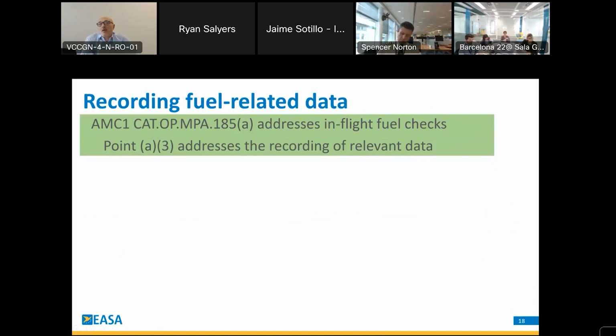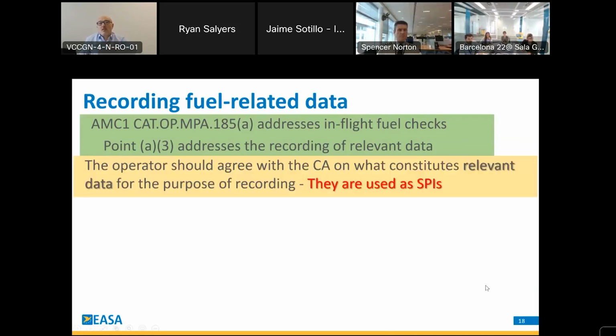On the recording of fuel-related data, the AMC1 calls for the flight crew to perform in-flight fuel checks. Point A.3 addresses the recording of such data, so there is a list. And the operator should agree with the competent authority on what constitutes this relevant data. And this data is used as a SPI for performance measurement.